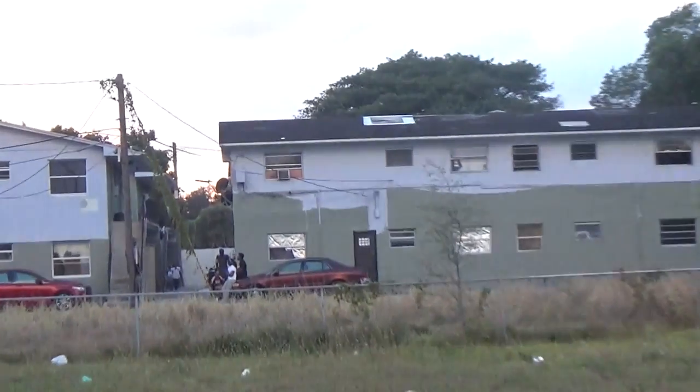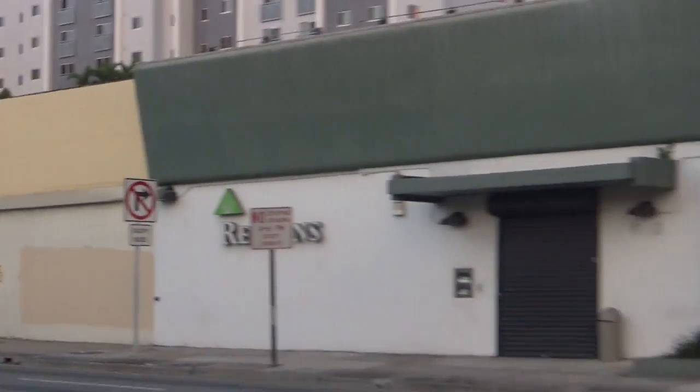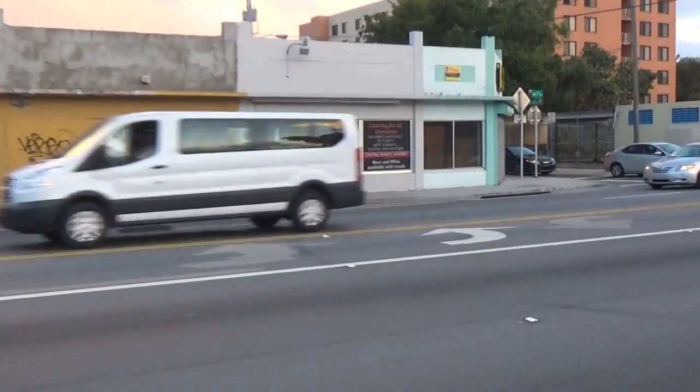And as you can see right there is the hood. See, that's the hood right there. But they're about to build something right here. So the community is changing. The regentrification is coming. Once you see the big buildings and everything, know that your hood is being regentrified.